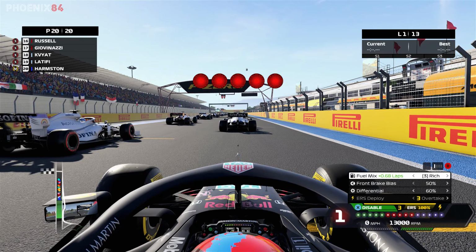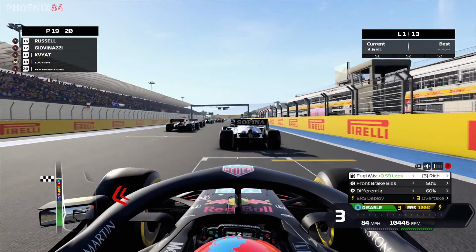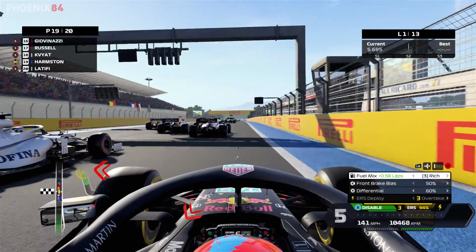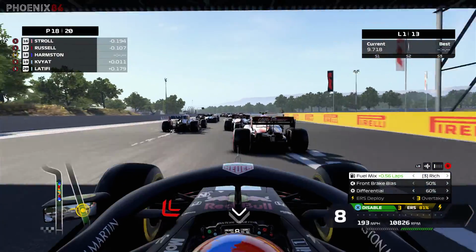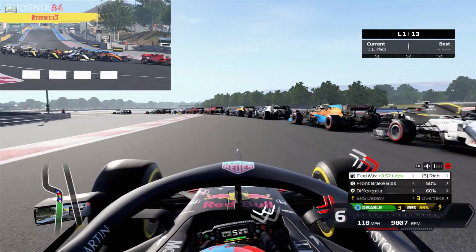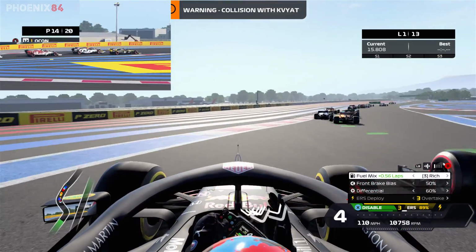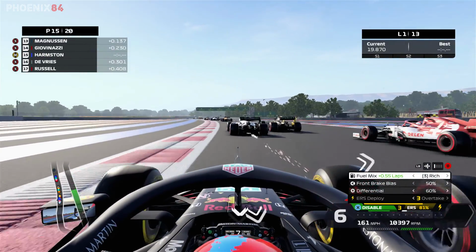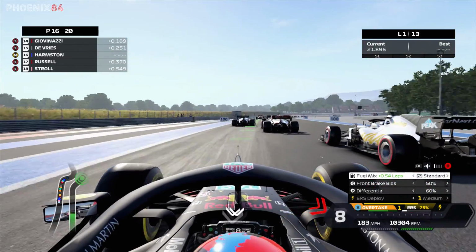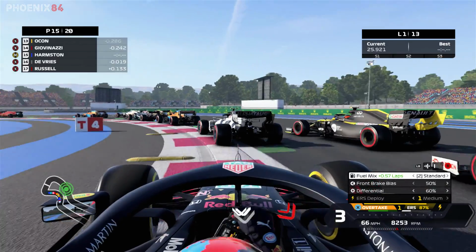But anyway, five red lights are on and eventually we're out, and we initially bog down, so does everybody else, in the unrealistic tyre smoke that doesn't really happen in real life. We're coming down into turn one, we have to take avoiding action to avoid the back of Stroll, I think that was. We get a warning with Kvyat and we could be forced out by Magnussen there. That's going to allow De Vries to come back out the inside.